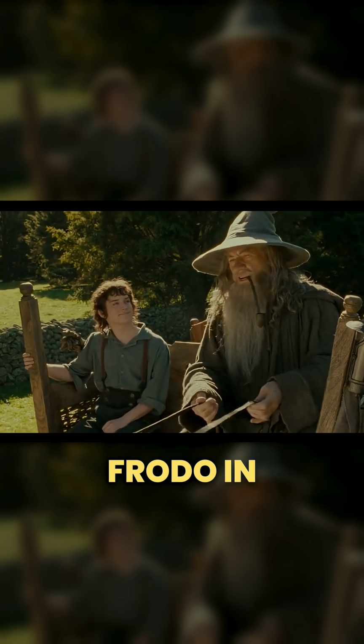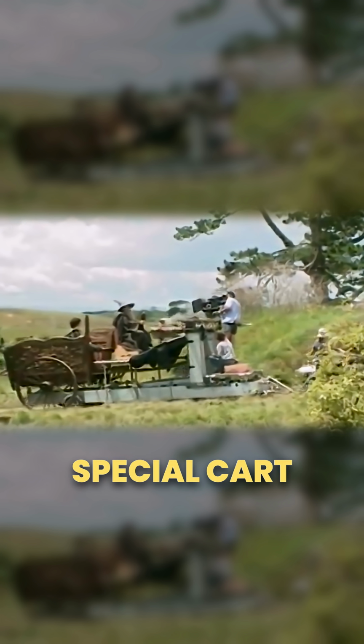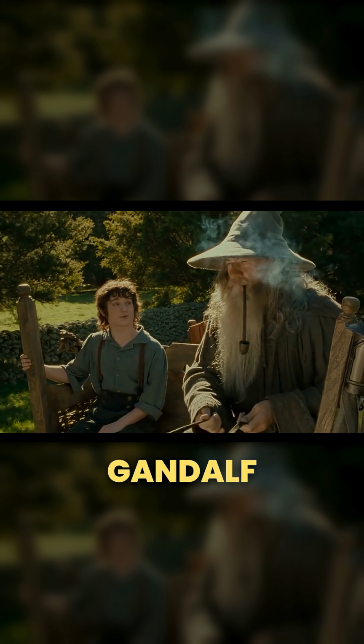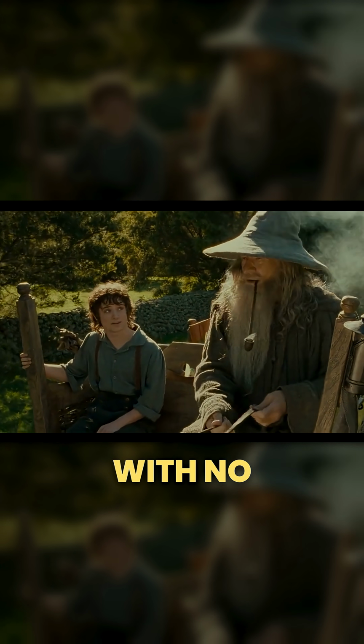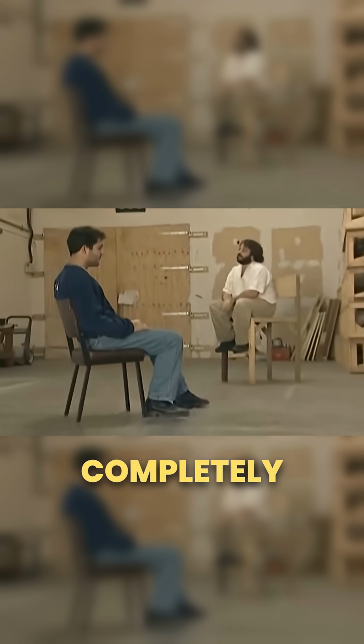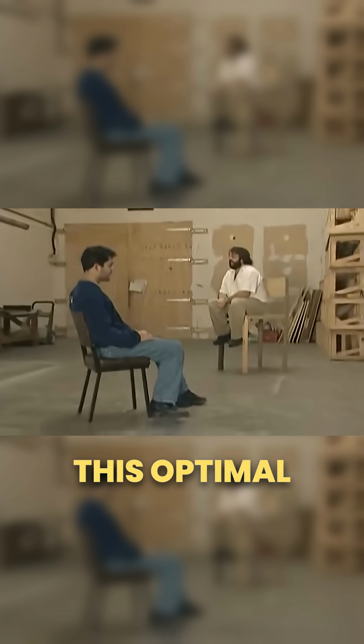Firstly, Gandalf and Frodo in a cart. This required building a special cart, which would allow Frodo to sit a bit further back. When placing the camera at an optimal angle, it gives the effect of Gandalf seeming much larger in comparison, with no additional effects used. The difficulty of forced perspective is that the illusion is completely lost when the camera moves away from this optimal location.